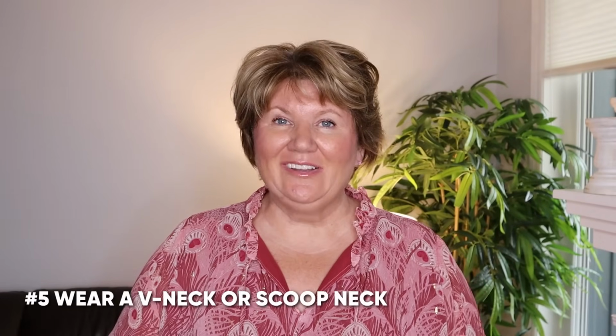So the next tip that I have for you is wearing a V-neck or a scoop neck. As somebody that has a round face and a short neck, a V-neck is my friend. You can see how it opens up this area and it brings the eyes up, so away from my belly.